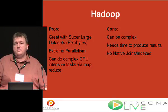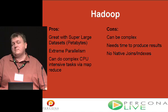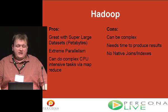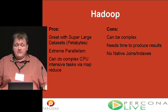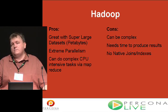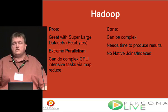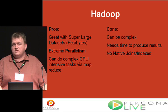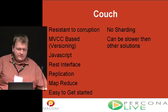Hadoop. People use Hadoop here? A few people. Great. Obviously, if you've got petabytes of data, Hadoop is probably something you want to look at. Extreme parallelism, and you can do all kinds of great, mappy, reducey things. But it can be complex, and you need time. This isn't something that is going to just produce something instantly, so you have to set your expectations. If you're going to go over a petabyte of data, it's going to take you a while, unless you're going to have thousands and thousands of nodes. Does anybody here run thousands of database nodes? Okay. Harrison from Facebook, I guess, isn't in here. He might be like, yeah.